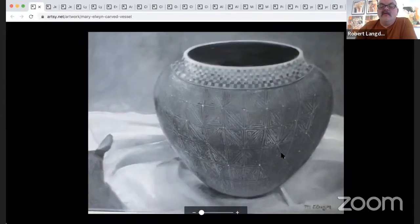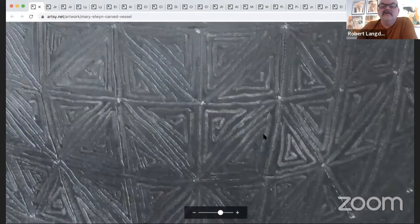Mary Elwin, believe it or not, this piece is an oil painting. It's called Carved Vessel, and by using no color, she had the opportunity to concentrate on the subtleties of the carved design of the pot. And I think she got it down really beautifully.